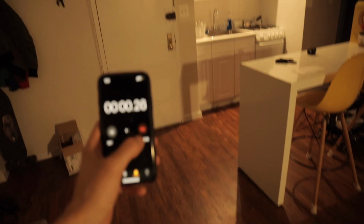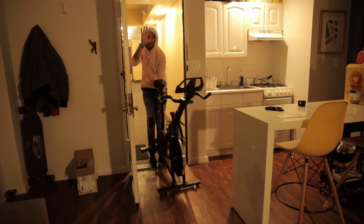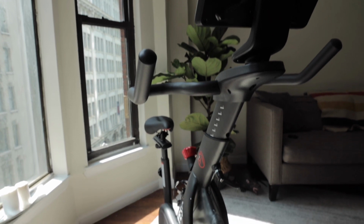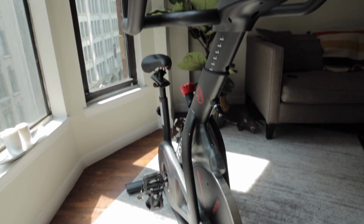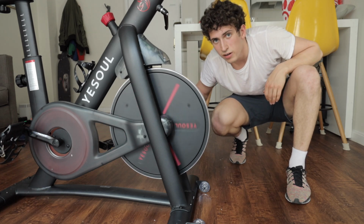One of the biggest criticisms I hear about regular bikes is that they're always getting stolen. Well, my roommate and I tested this, and the Yeesol S3 can be heisted from any regular apartment in under 30 seconds. But I don't know, as always it's up to your own personal preference, and if you want something like the Peloton for a quarter of the price that also doubles as a knife sharpener, you can't really go wrong.